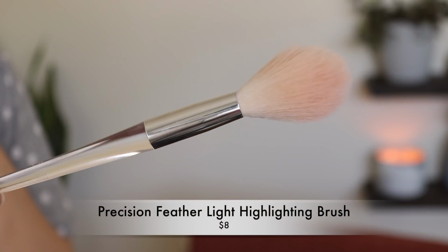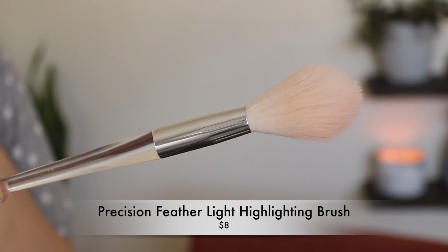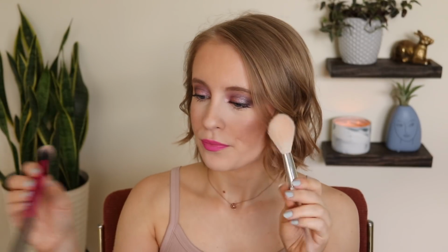So one of the things I picked up was their Shimmer highlighting powder, and then I also wanted to try this Precision Feather Light highlighting brush. You'll see me using both of these in the demo coming up, but the highlighting brush I really like. It's very fluffy and wispy and kind of flexible, way different than my usual go-to, the Real Techniques setting brush. Completely different. So I was really curious to see how this applies highlight.